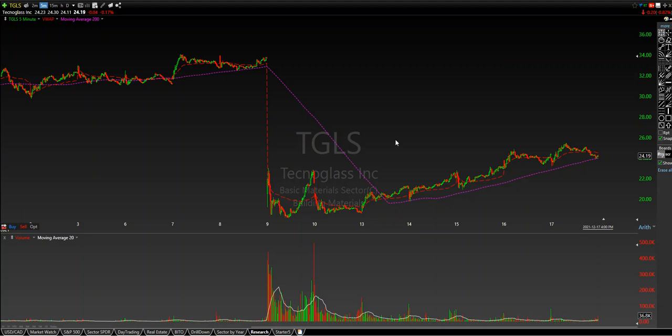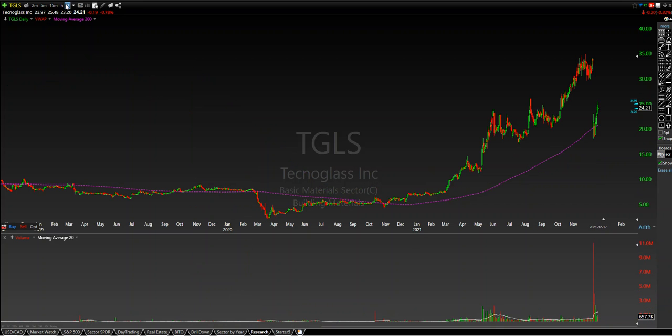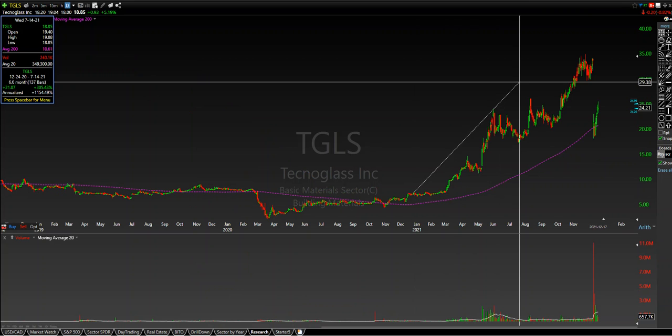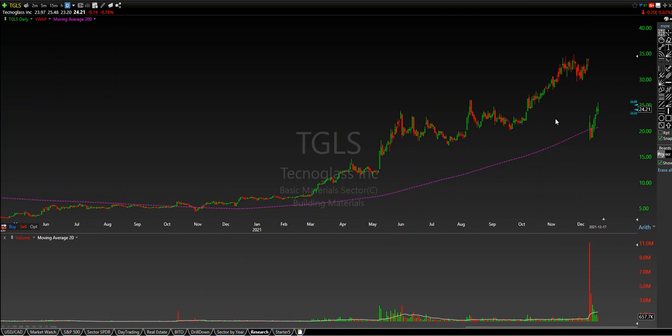And there was some negative news on this one, and price action moved to the downside. Now, it's important to understand that this stock, prior to this massive gap down, I think over the last little while is up somewhere between 250 to 300%. So if we actually just look at this year to date alone, this stock is up 375%.